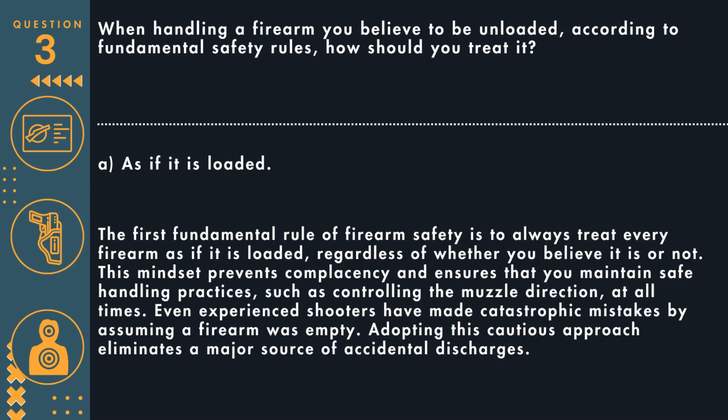Answer: A. As if it is loaded. Explanation: the first fundamental rule of firearm safety is to always treat every firearm as if it is loaded, regardless of whether you believe it is or not.